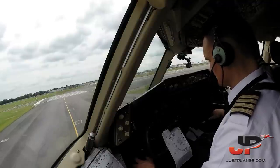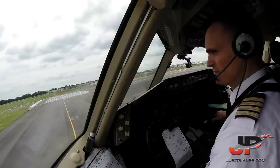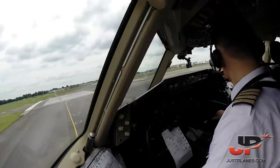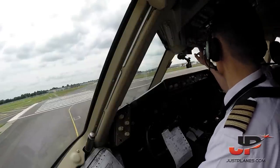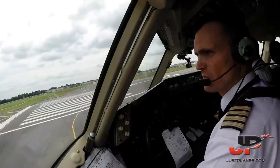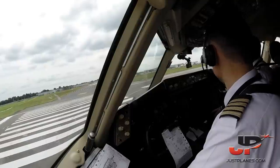Before takeoff, flaps. Checked. Flight controls. Checked. Cabin secure, cabin signal complete, TCAS set, laptops stowed. Before takeoff checklist complete. ICE 451, cleared for takeoff, 27 left, wind 270, 12. Cleared for takeoff, 27 left, ICE 451.